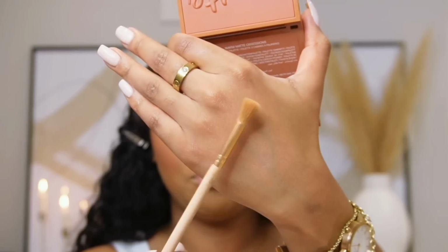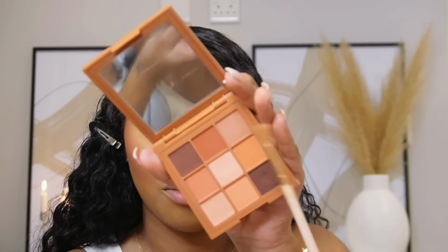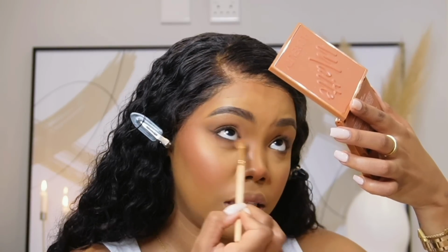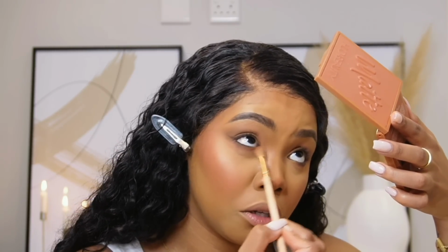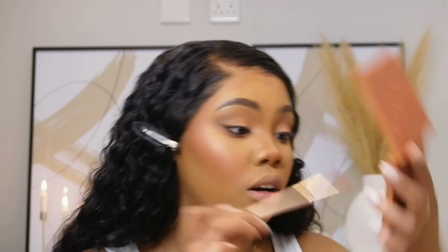I'm gonna take this very random, small, fluffy brush and we're gonna go in with this shade at the top and we're going to blend that tight line out. Just so like we don't have any harsh lines. Then the remainder you can carry to the end of your eye. So it's more flushed out in the beginning and not harsh.